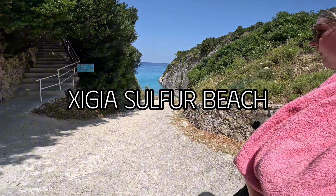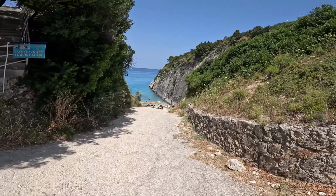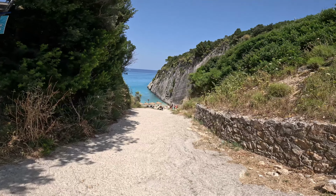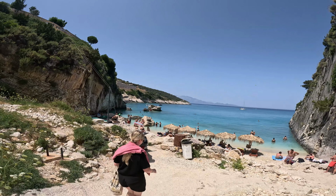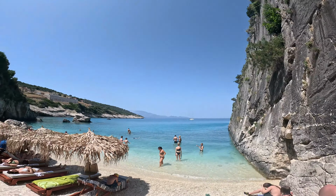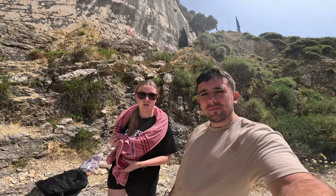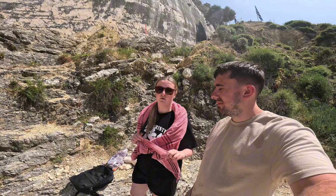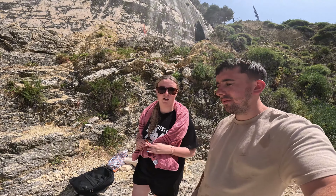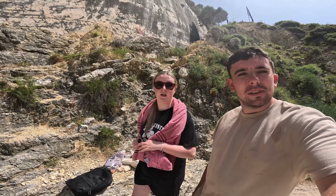Next, we visited Ziggia Beach. It was around a 20-minute drive from our last stop, so it wasn't too bad. So we've just finished at one of the thermal beaches. It's very, very busy. So we just went in for a swim and came back out. But it's really pretty. It's just a bit too busy.